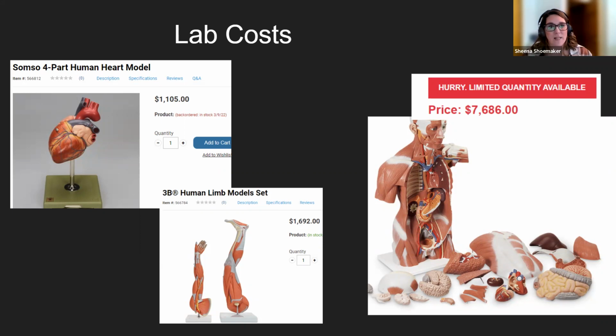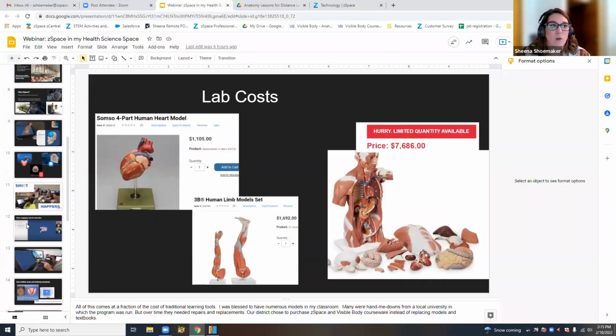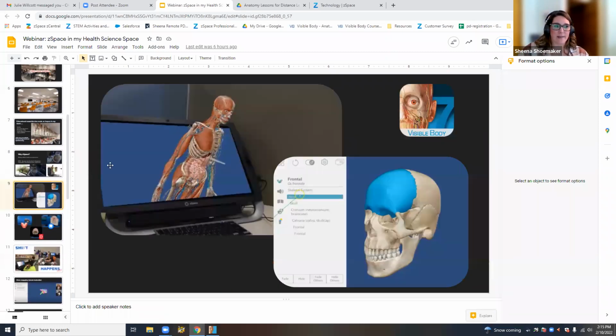So pricing wise, we can see lab costs from dissection specimen to models to clay. I mean, it gets expensive over time. And when you have something in augmented reality that you can instantly reset and have numerous students move through it, it was just really cost effective for my district. So that's one of the reasons that we chose to get it.